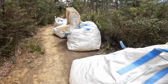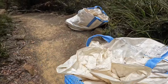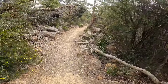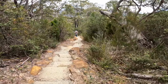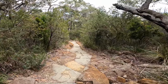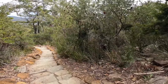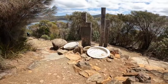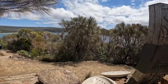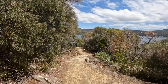These would have been dropped here by helicopter. They'd be part of the track works. All downhill now, nearly all the way back down into Fortescue Bay and the end of the track. It's been amazing, in 4 days. That's it, the end, or the photo finish. Yeah. We're not quite at the end yet. There's beautiful Fortescue Bay just down there.